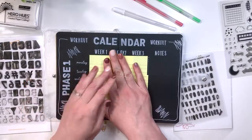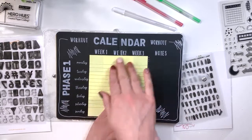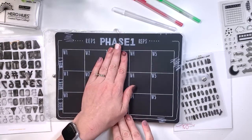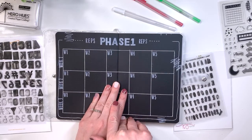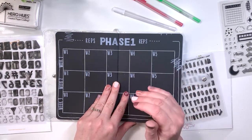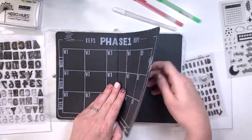So this is my workout calendar. I've blanked out what it is, and then so week 3, phase 1, and then I have the different workouts with check boxes underneath them. And then this is where I will be recording my repetitions for the workouts. I've decided I need competition. I like competition. I thrive off of competition. And so writing down how I did should, in theory, help me compete with myself and do better.